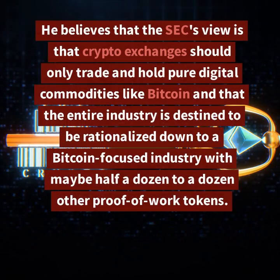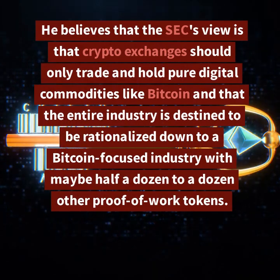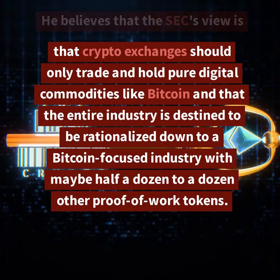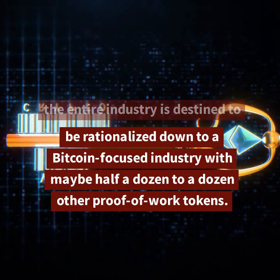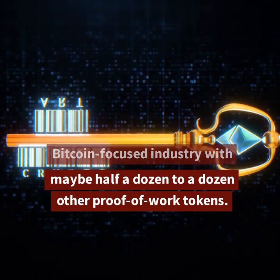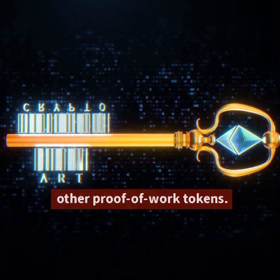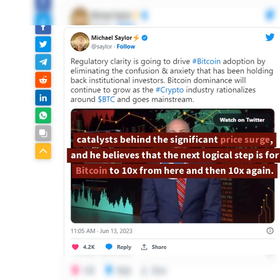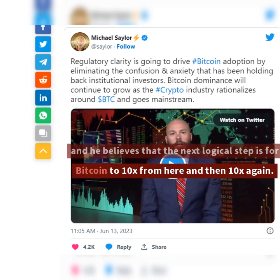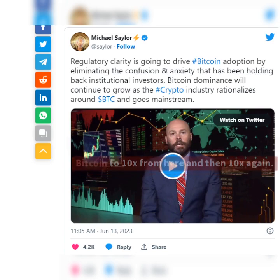He believes that the SEC's view is that crypto exchanges should only trade and hold pure digital commodities like Bitcoin, and that the entire industry is destined to be rationalized down to a Bitcoin-focused industry with maybe half a dozen to a dozen other proof-of-work tokens. Saylor said crypto exchanges would be the catalysts behind the significant price surge, and he believes that the next logical step is for Bitcoin to 10x from here and then 10x again.